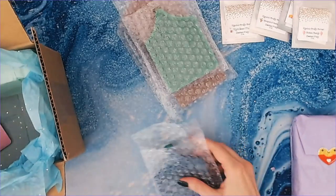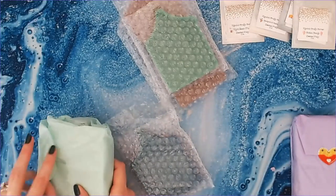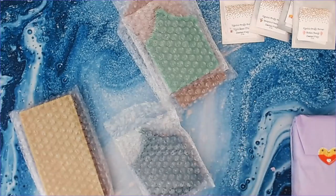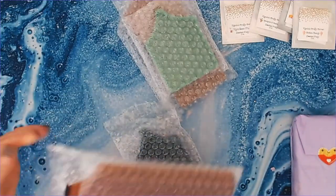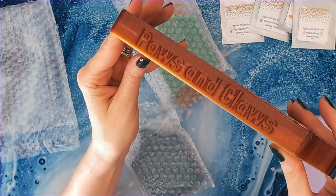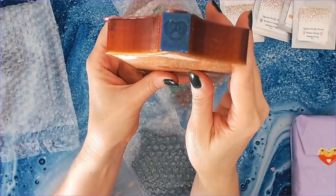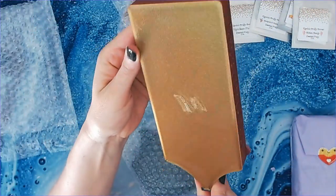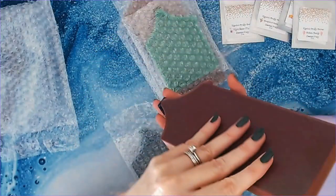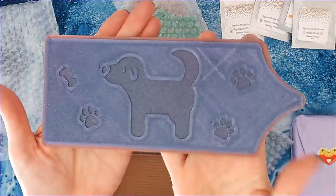Y'all. I can't. Over here. All right, well, I'm not gonna be able to wrap these the same way again. Oh, look, how cool is that? It's like a red to orange, which I think I actually have one in this color. I do. Isn't that so cool? And then the stopper, and then the bottom, oh gosh, it changes colors in the sunlight. It's like yellow to orange to red. Oh my gosh, that is so cool. And look, it's the doggy on the top in purple.